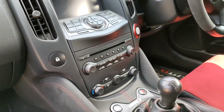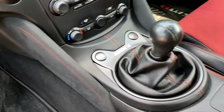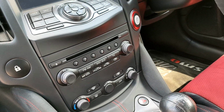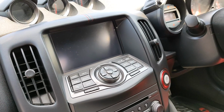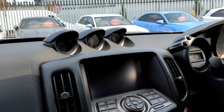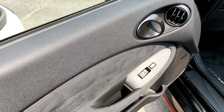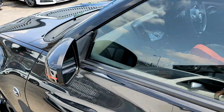Now Japanese cars can be known for being a little bit dated tech-wise, but this one really isn't. You've got your manual gear knob here, you've got your sport mode for your gearbox, Nismo branding, air conditioning, AM FM radio, disc traffic alert, CD player, and on here you've got your HDD Nav and all your controls, Bluetooth, media streaming, USB auxiliary. And up here you've got some gauges, but we'll pop round to the driver's side and we'll show you that in greater detail. You've got electric windows in the front, because obviously there is no back seats, and you've also got Alcantara with red contrast stitching on your door cards.